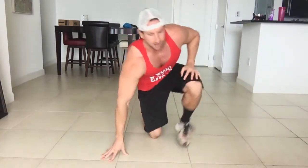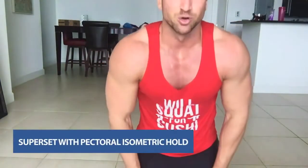And as you can see, really trying to squeeze that upper chest. And then let me get closer to the camera here, show you guys what I'm gonna superset this with. So what you're gonna do is, think of this motion when you pull down, how it activates your pectoral muscle.